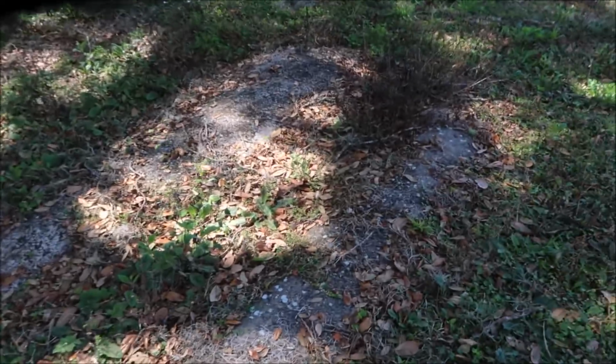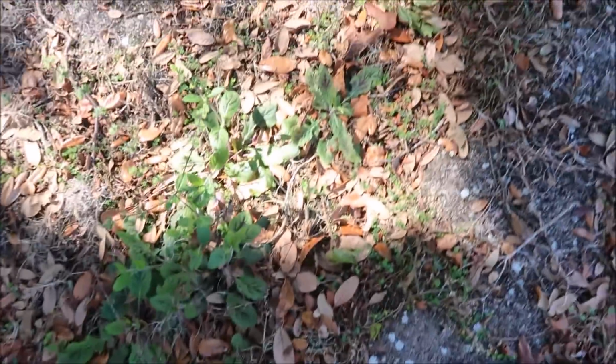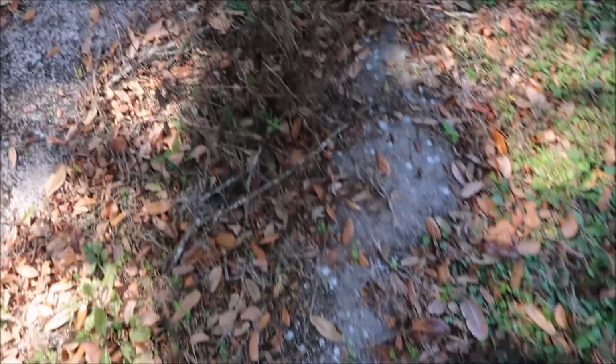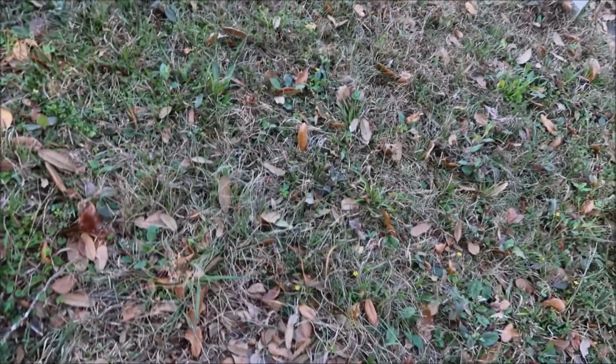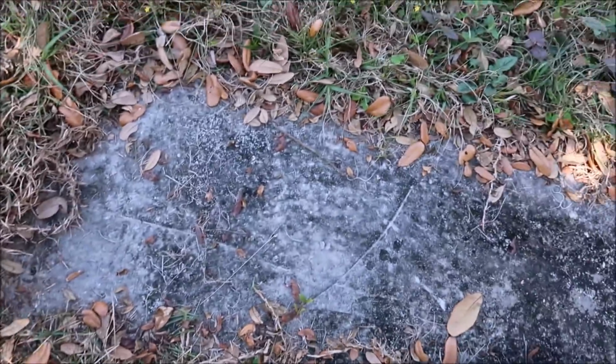Okay, guys, I think I got about 71 graves. I might have to look that up. But look at these. These are unmarked. And they're just concrete. There's no stone. There's two unmarked here. Then we have another unmarked right here. That's really sad that there's no stone or name or nothing. It's like, who knows who's buried there?